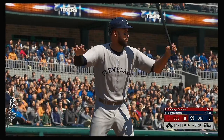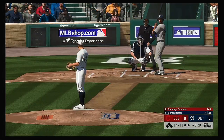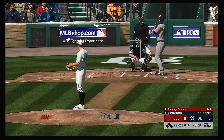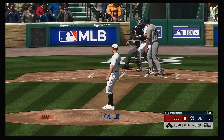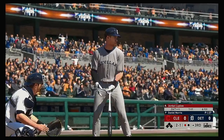All set for the start of the inning, so digging in now, Domingo Santana, and he's looking to get it going. Off to a bit of a slow start this year. Swing and a miss as he pulled the string on him, 1-2. Fastball called, strike 3, and there's the first out of the inning.